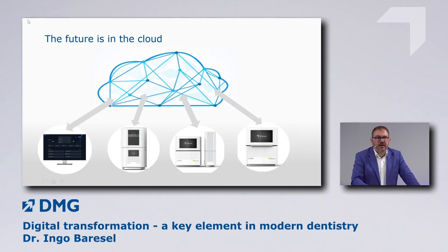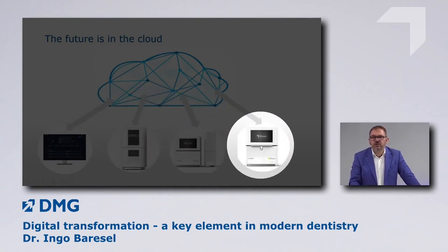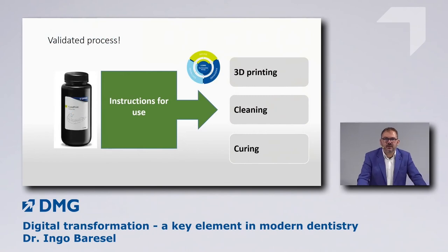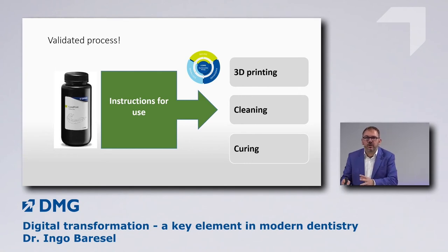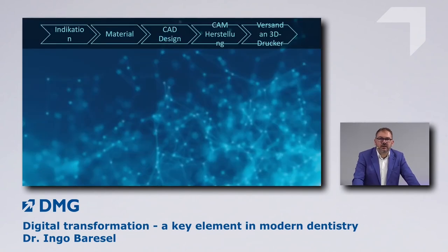Yes, that's true. You see, you have those components. You have the software with which you're designing, you have the printer, you have the washing tool and the curing tool. And all those tools have access to the cloud. You have a validated workflow from the material with the designing and the printing. As I told you, after my lecture, we have a more detailed lecture about how that works and how the software works. It's important that you know, for 3D printing, you not just need a printer, you need a printer, a cleaning machine, and a curing machine, and all those machines have to know which material is used and which component has to do which work.